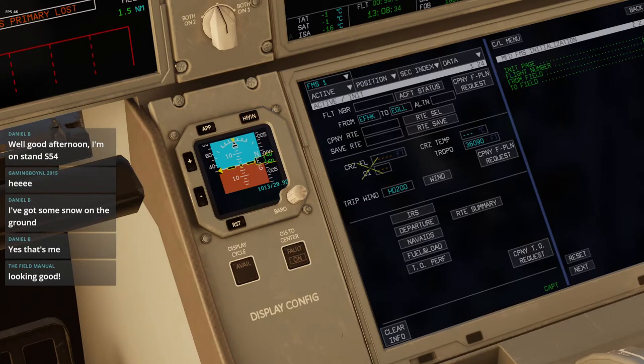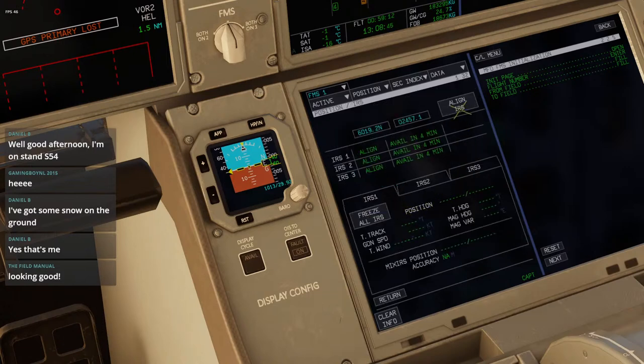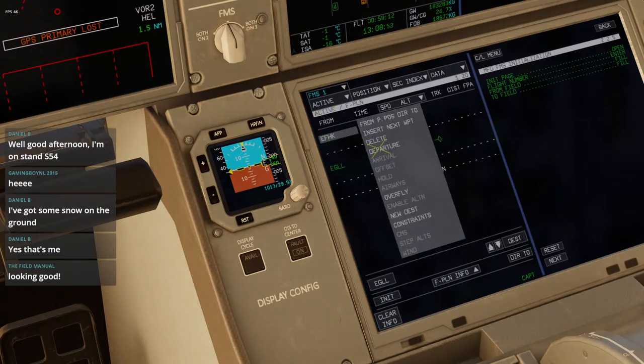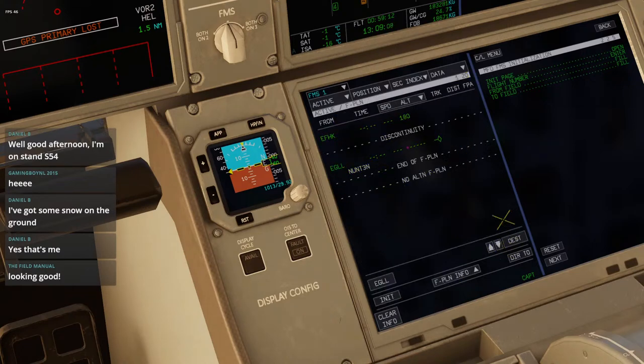So cost index of 15. Cruising at a flight level of 420. Flight number again is Finnair 1331. There we go. Check our IRS there. We can click align IRS and it'll align on the GPS position. Good. So, flight plan. From EFHK, we're expecting to depart from runway 22 right. Let's just check the ATIS on the server. Yep, 22 right, and it's going to be the NUNTO 3N departure, with no transition. That's good.